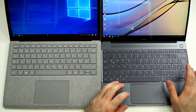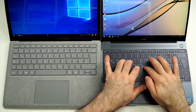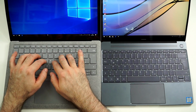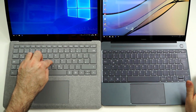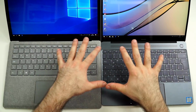And I really like the MacBook keyboards from back then, like late 2013, because you get a great feel and it sounds a little bit on the cheaper side, but the haptic feedback is very nice. Here though, absolutely amazing. Just listen. Super nicely dampened, also a little bit more travel. Both have backlights and so on, so quite similar.